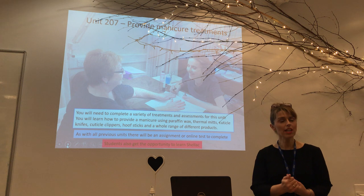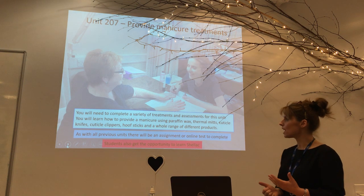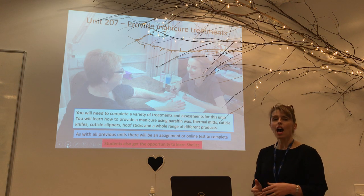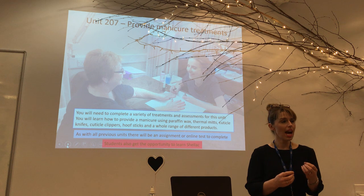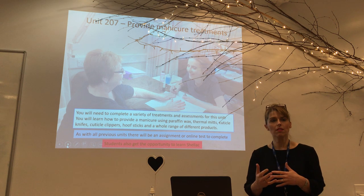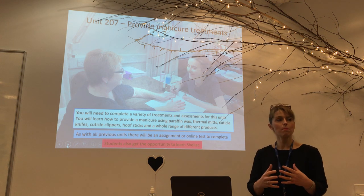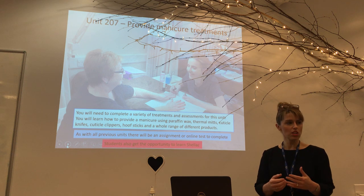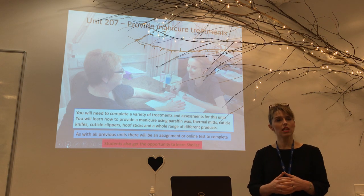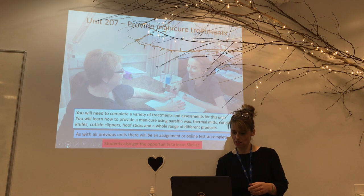Students also do manicure treatments. We get a lot of clients that book in for manicures. So here is Ella doing one of our regular clients a manicure treatment. And a manicure is all about making the hands and the nails look as nice as they possibly can. So students will file the nails, they'll do the cuticle work, they might put hand masks on, do a massage, all the different finishes that you get with your nail products involved there. And students also get the opportunity to learn shellac or gel nails as well.